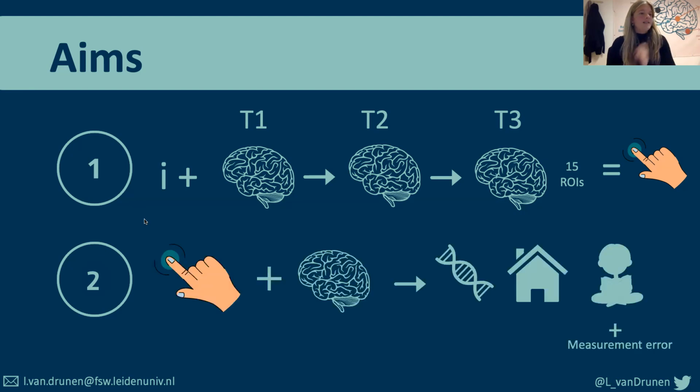And as a second question, we wanted to know whether the shared heritability estimates between brain plasticity and sensorimotor synchronization performance are driven by the same genetic and environmental factors. So we were interested in what the overlap was in heritability estimates. So it's a bit different from a normal classical twin model. We were interested whether the brain plasticity is influenced by the same environmental and genetic factors as sensorimotor synchronization. And this is what we call bivariate genetic twin modeling, and I will explain that further on.